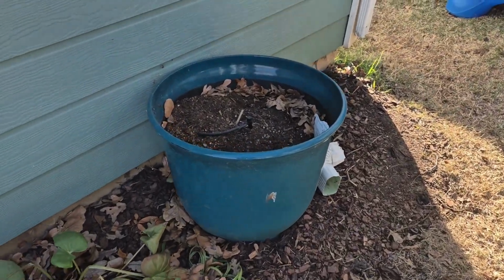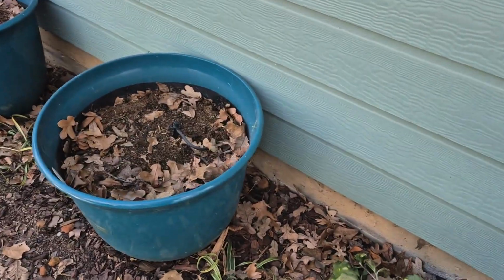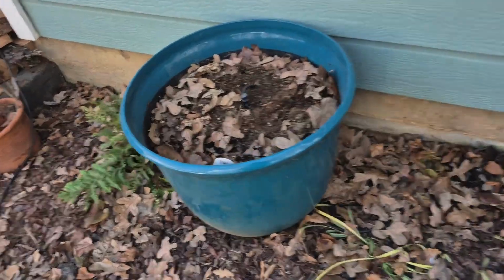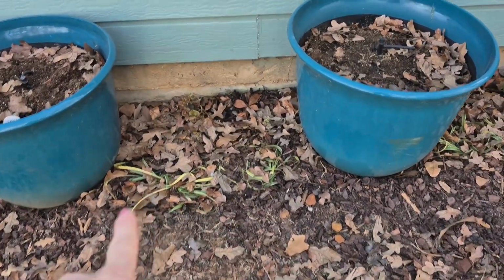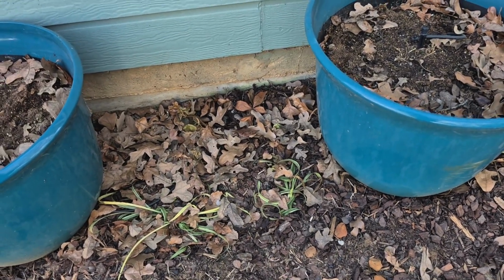I have hostas planted in all of these containers. Beautiful hostas, big elegans and Proven Winners, Wu La La and Diamond Lake. Let's see. Yeah, Shadowland, Diamond Lake. So they've gone dormant. They're fine. I have variegated Liriope just recently planted in late fall.